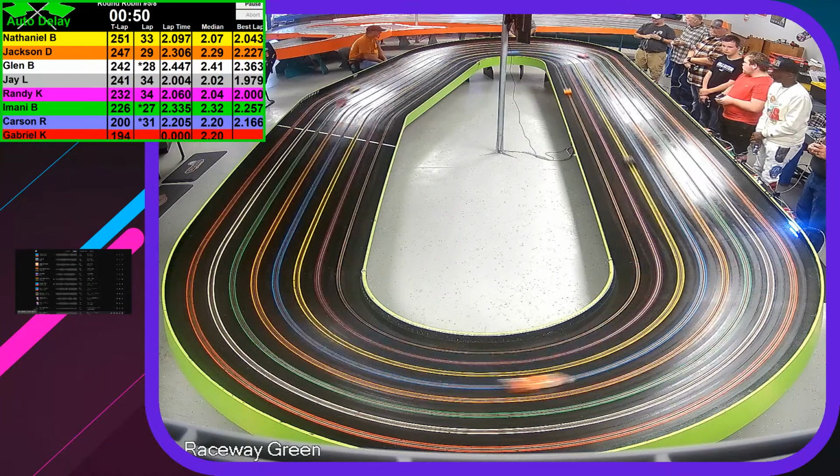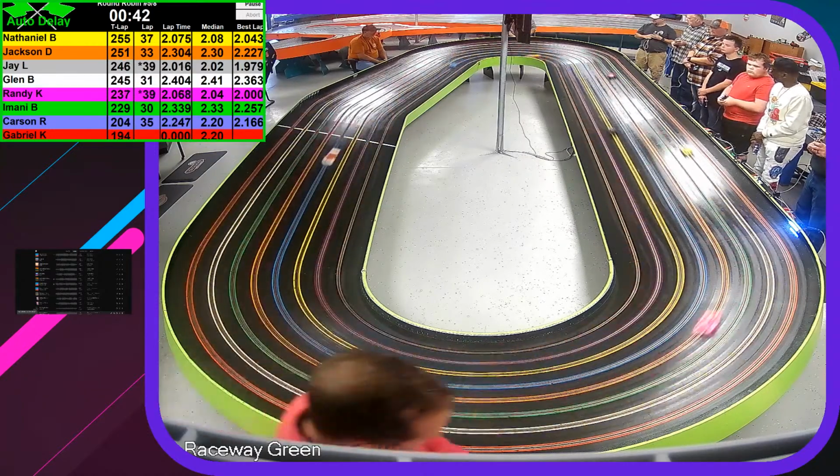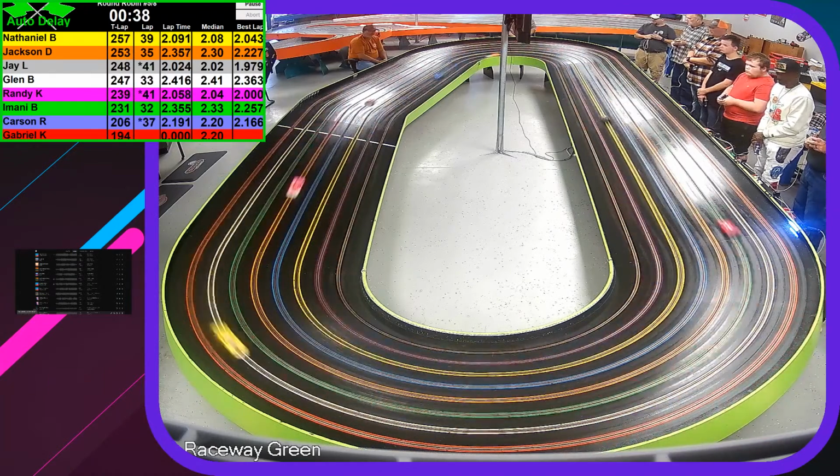And we see Nathaniel Burden still out in the lead. If he keeps this kind of progression up, he's definitely not getting fired, as Glenn Burden loves the winner with the house car. And that's what Nathaniel Burden's car is. It's the house car of Glenn Burden Racing Enterprises.